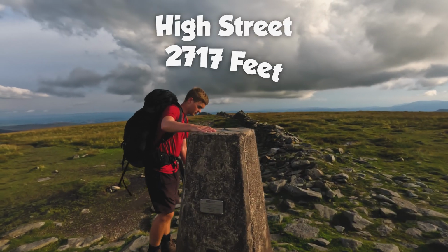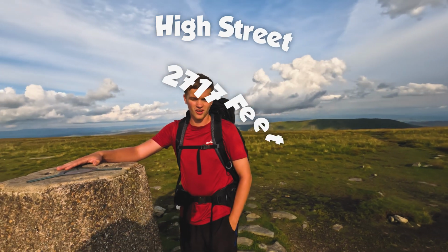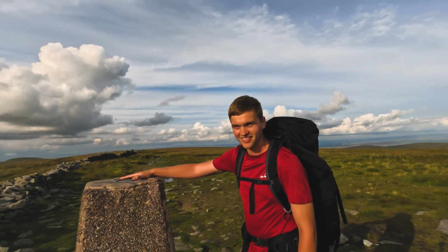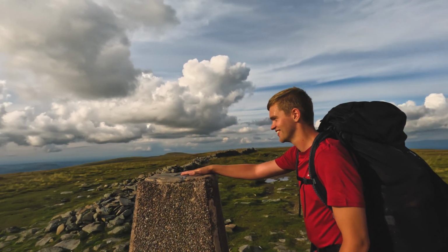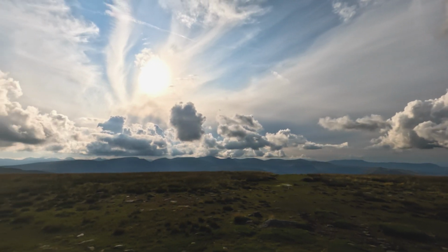There we go. Someone's glasses down here, but 800 metres, 828 metres I'm pretty sure. Adam's nearly falling over like always. What's it called? Now you're asking. High Street. High Street. The student has turned into the master.